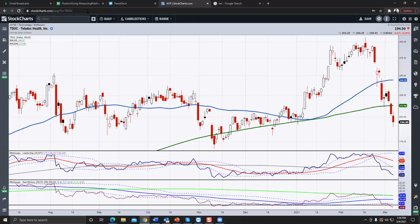We actually sold the last of this one, I think at like 276 this day when it started to crack. But now look at it. So now you've got, again, terrible momentum in a distribution phase, getting closer to some support here around 180.